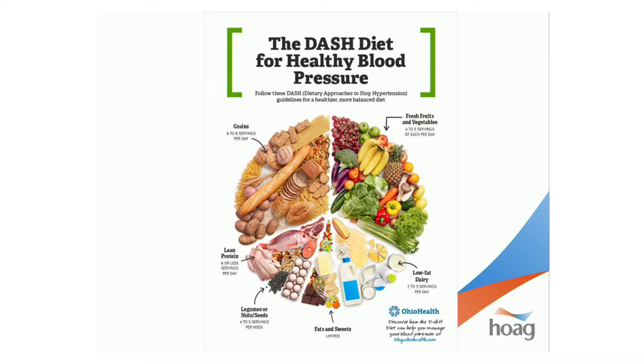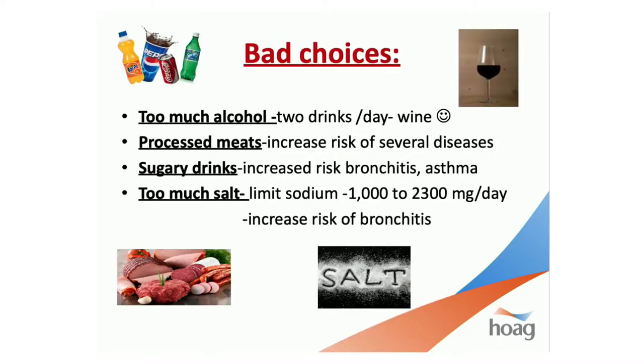The next larger groups are the low-fat dairy products and fat-free, and of course your lean protein, your white meat chicken, white meat turkey, very, very little red meats. Of course, that is going to be in the very small group there. And of course, fats and sweets are the smallest group there too. So again, including all of these in the right portions and using your exercise, not smoking, drinking your water, limiting your alcohol, same kind of things as the Mediterranean diet.